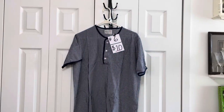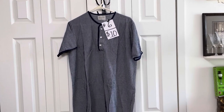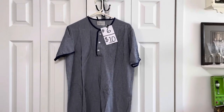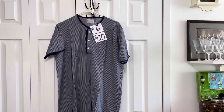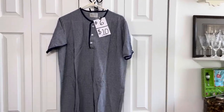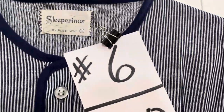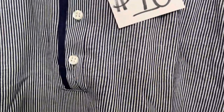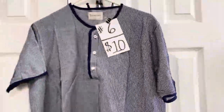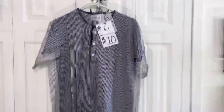This one's gonna mess with your eyes, guys. This one is new old stock. I took it out of the package so I could hang it up and show you. This is a nightshirt, and it is by Pleatway, but it is called Sleeperinos. And it's this navy blue and white pinstripe. And it's just so awesome.